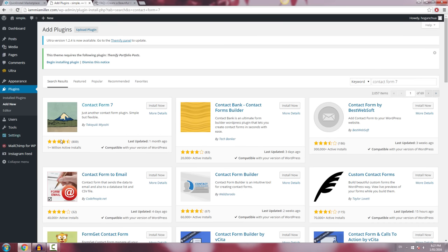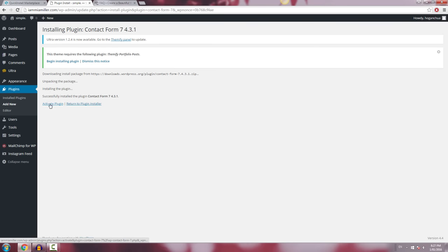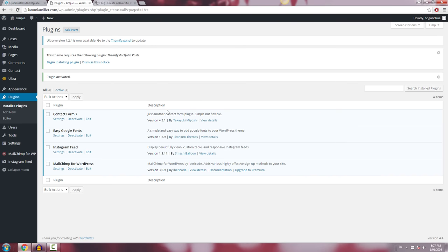And this one with over 1 million active installs. So install that now and activate that plugin. Okay, so we've just installed all our plugins, and right now we're going to configure each of these settings.